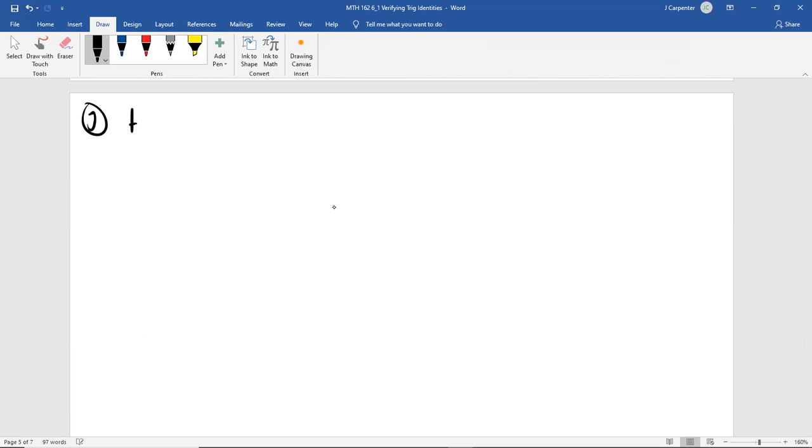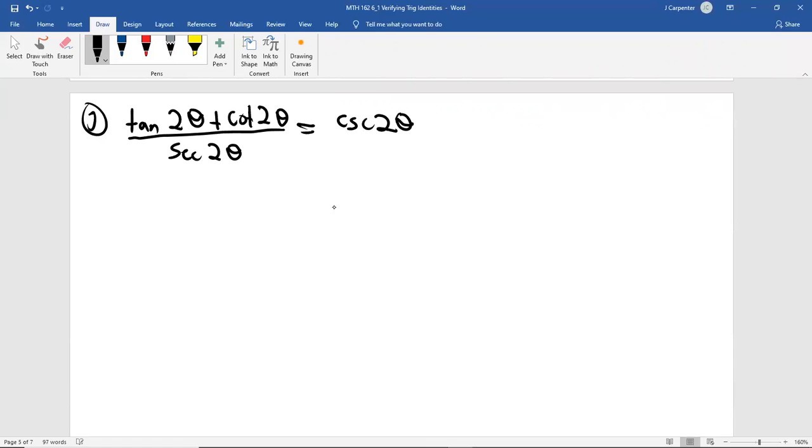Tangent of 2 theta, and I'll be a little cleaner with my thetas now because there's a 2 in there, plus the cotangent of 2 theta, all divided by the secant of 2 theta is equal to the cosecant of 2 theta.